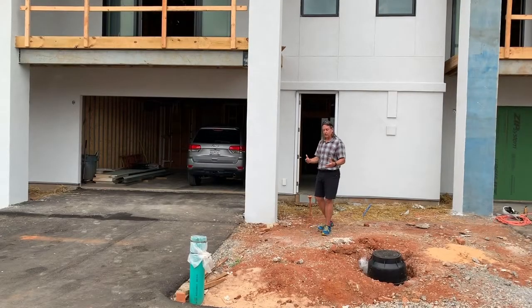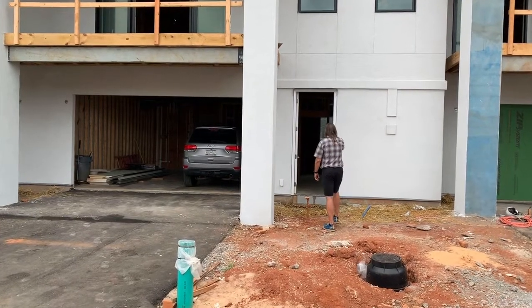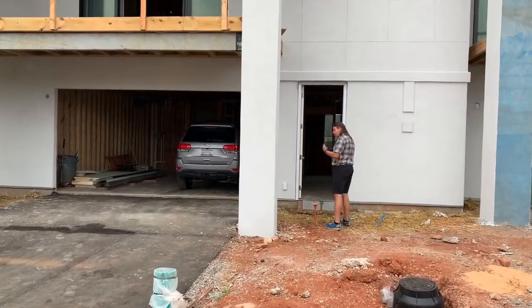We're back at the Pendleton. You of course have the front wall here, garage to the left, and then you have the front door that goes in the house. So we'll go inside and give you a little bit of information about it.